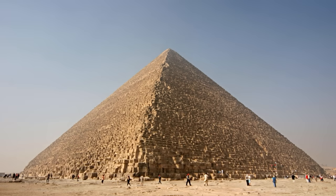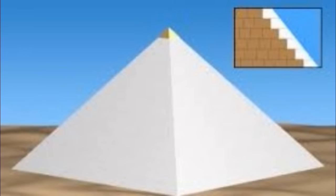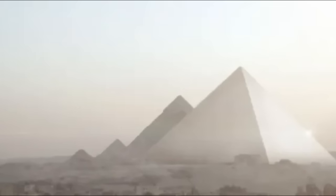What we see of the Great Pyramid and the smaller pyramids around it today is its core structure, not what it looked like in the 26th century BC. Back then, when it was brand new and for centuries, the pyramid was covered in smooth, white limestone casing, which made it not only shiny, but also taller than today. It initially stood at 481 feet, that's almost 147 meters.